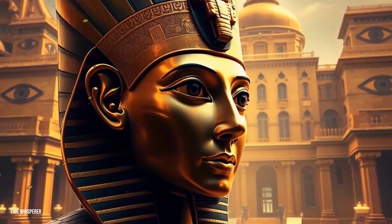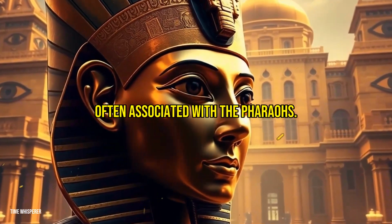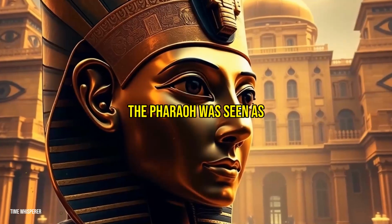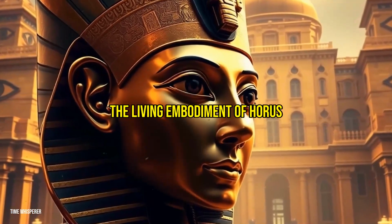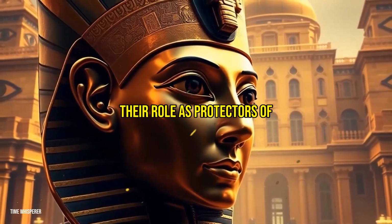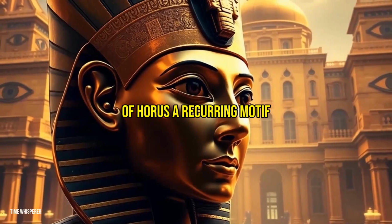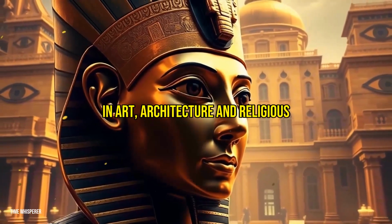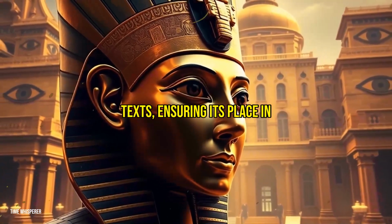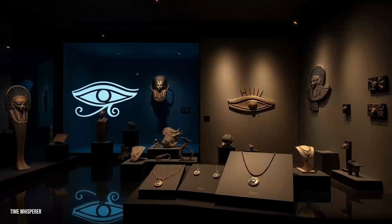The cultural significance of the Eye of Horus extended far beyond its practical uses. It was a symbol of royal authority and divine protection, often associated with the pharaohs. The pharaoh was seen as the living embodiment of Horus, and the eye symbolized their divine right to rule and their role as protectors of the people. This connection made the Eye of Horus a recurring motif in art, architecture, and religious texts, ensuring its place in the cultural fabric of ancient Egypt.